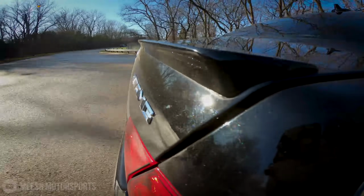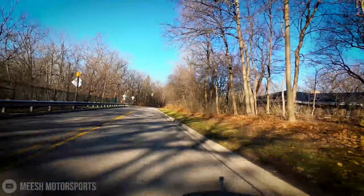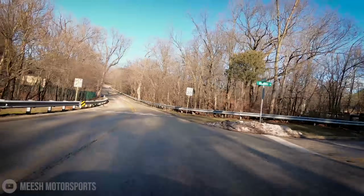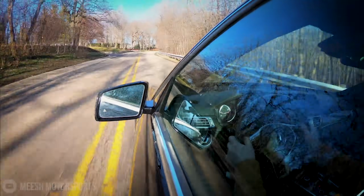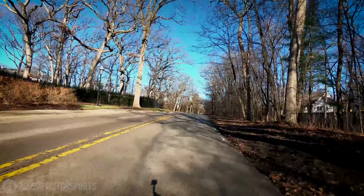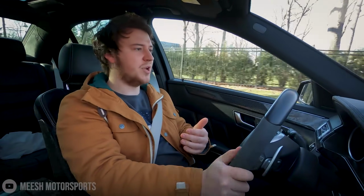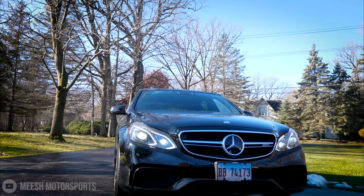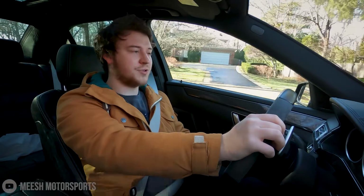This thing can absolutely handle corners. It is beautifully sublime through it, and the four-wheel drive system just grips and grips for days. You feel extremely confident. And it's crazy because the power is about 2/3 biased towards the rear. On the old E63, all of the power was towards the rear, but you still get this incredible, fast off the line, but extremely controlled and refined approach from this four-wheel drive vehicle.